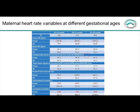And you could see that there was a little change from 20 to 24 weeks to the next window, but basically very, very little change from the middle to the last window, which actually shows that much of the physiological changes in the maternal heart rate actually occurred at 20 to 24 weeks or before that time. Important information which we unfortunately do not have, but I think that's very important to know.